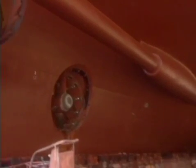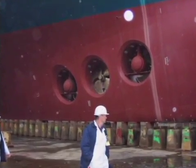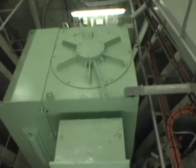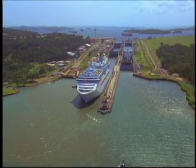Six thrusters are located on this vessel, 3 on the bow and 3 on the stern. Each of these 6 thrusters is powered by its own electrical motor. When used in conjunction, the thrusters can drive the ship sideways at a speed of 5 knots.